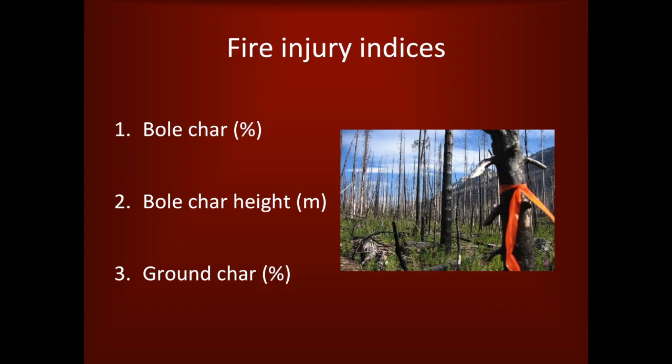Because those categories are kind of at a rough scale, I also wanted to look at individual fire injury indices because the beetles might hone in on these individual trees as opposed to the areas. So I looked at bole char for each tree. This is, again, the percent of the trunk that was burned. Bole char height, how high that char got on the trunk. And percent ground char, so how much of the duff around the tree was burned.